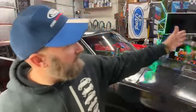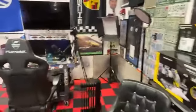I'm going to get a lift. It's going to go over here. And here's a little inside action on the Johniwanna garage.